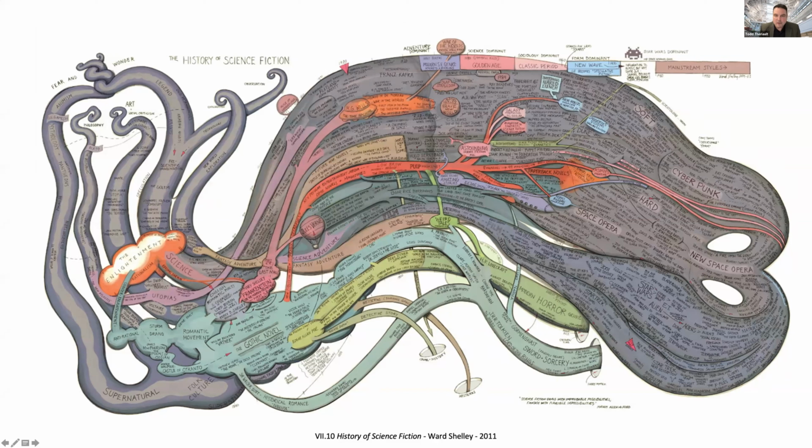One of the things he does is to create these sort of organ-looking reference systems of various topics. He's got another one on Frank Zappa. He's done one for his own life story. This one is the history of science fiction. And here you start at these tentacles, which represent these primal states of fear and wonder, systematized through philosophy, right? So they become codified, encountering the Enlightenment, which splits into two broad categories of fantasy and science.